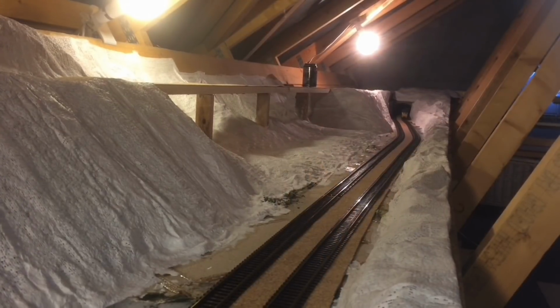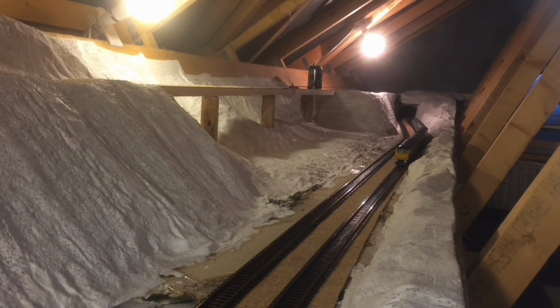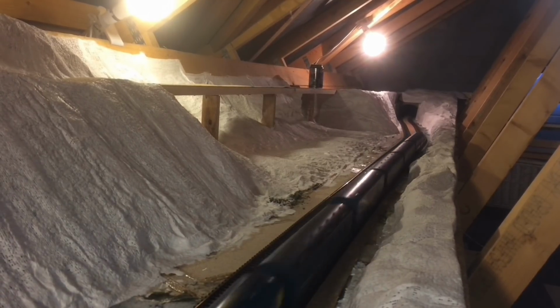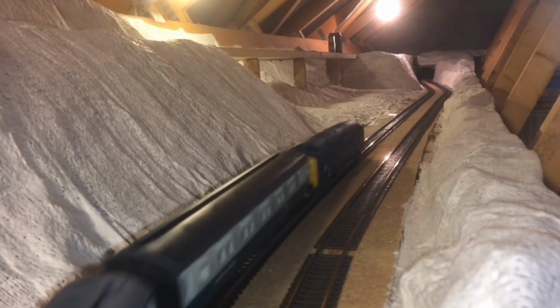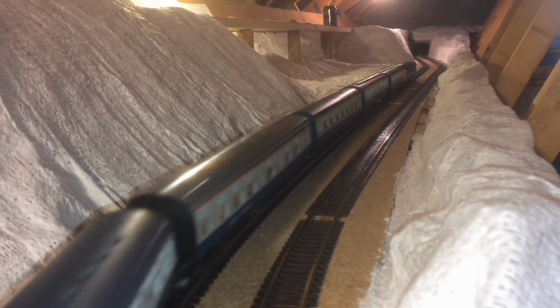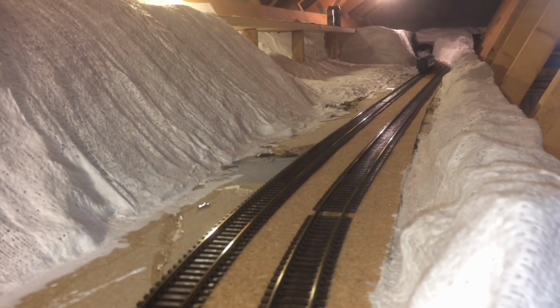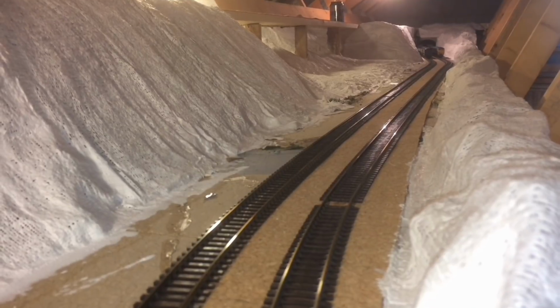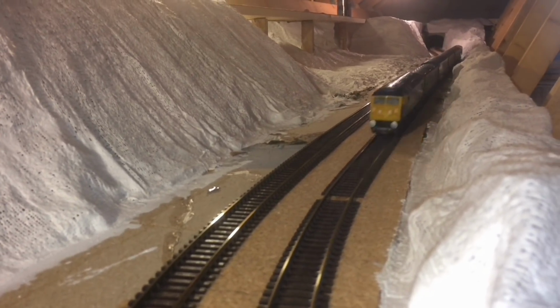My experience with the flexi track, by the way, this is all flexi track, none of it's set track, and it's a right pain though that the Pico track doesn't have little holes for pins. So on the corners, the tight corners, I actually use Hornby flexi track because that does have the pin holes, and all of the main sections down the side here are all Pico, and it all fits together obviously perfectly fine.